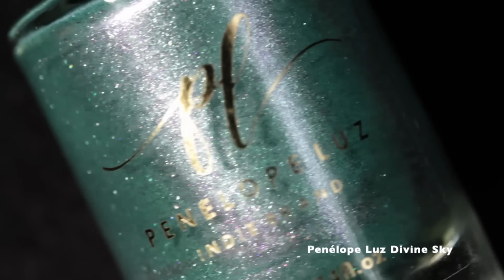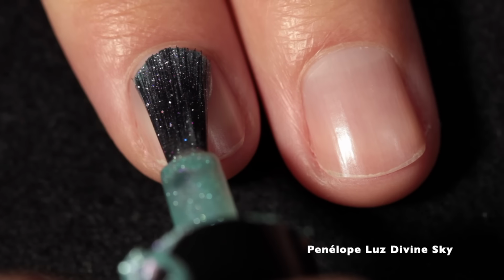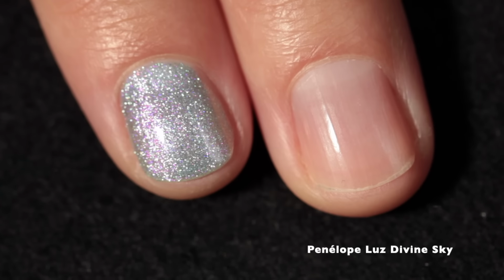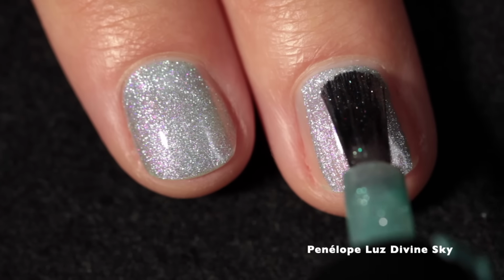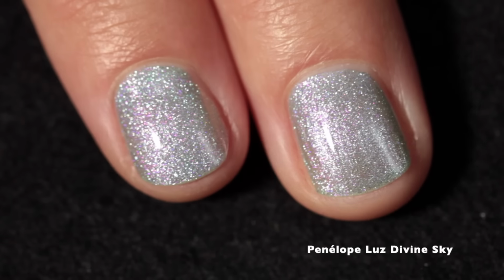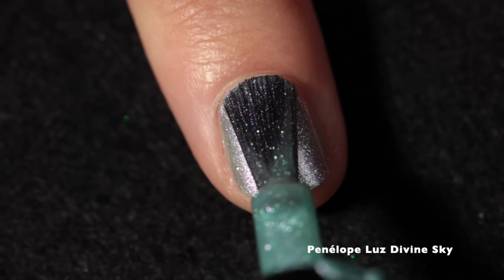Now we have Penélope Luz, and this is Divine Sky. It's described as a baby teal magnetic with purple shimmer, and it's inspired by Aurora Borealis as well. This has a beautiful formula. I'm actually quite impressed with the opacity on it. I will show it left on its own, with the cat eye magnet, and also with the velvet magnet effect.